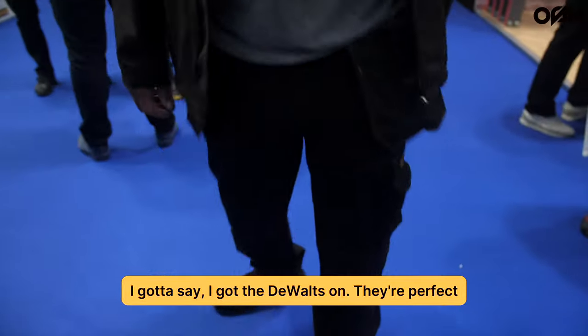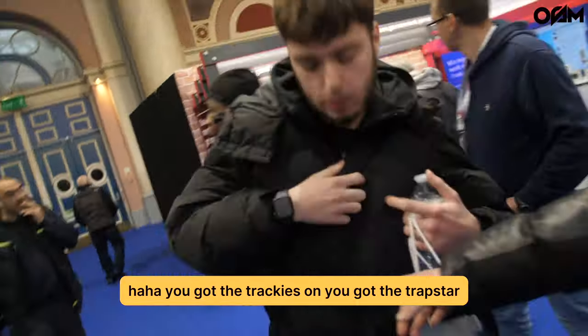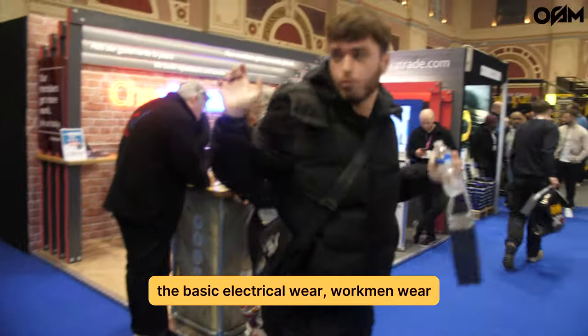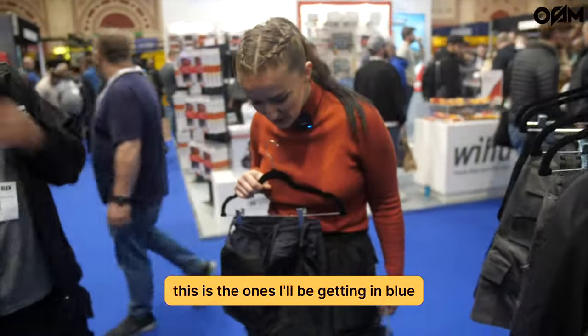I've got to say, I've got the DeWalt's on, fit perfect. Man. He's got the trackies on, he's got the trap star. You know what I mean? Your basic electrical wear. Man's gonna be on OSM like, wait, these are the ones I'll be getting in blue and I'll be getting in grey.